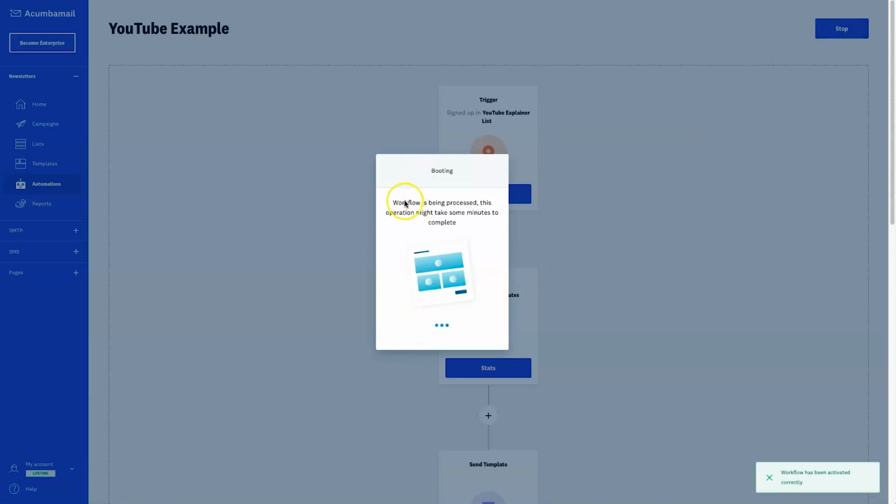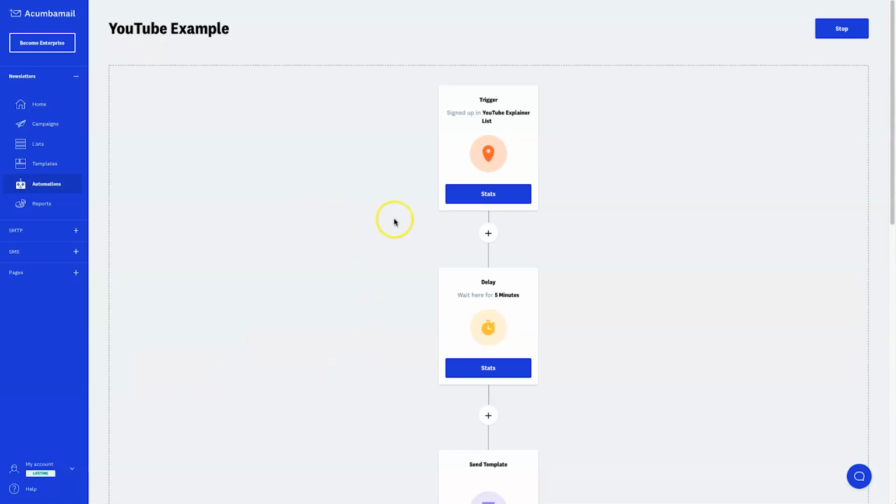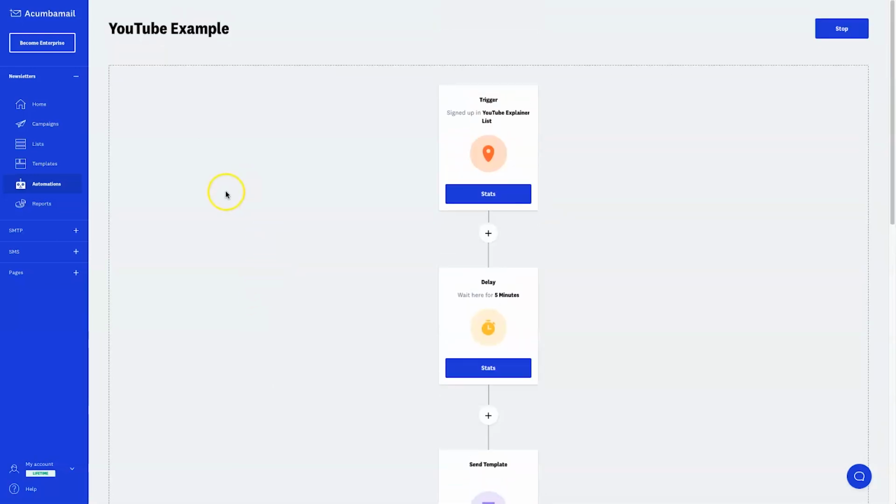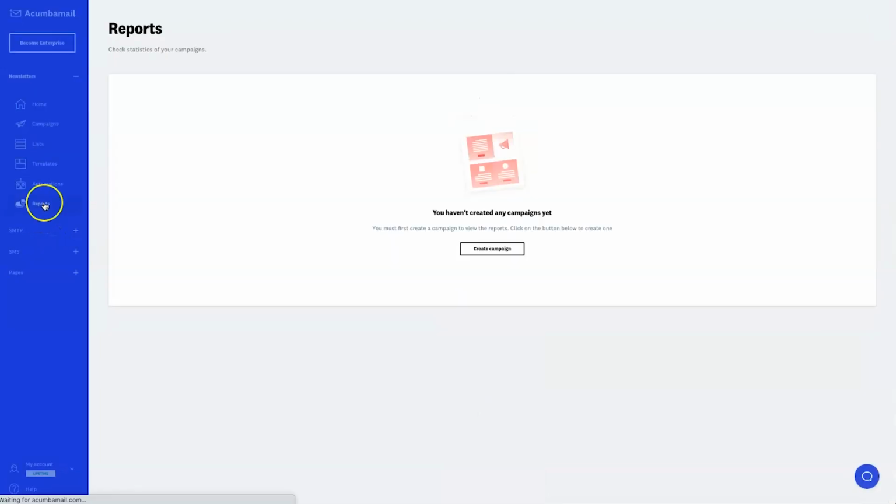Now the workflow is being processed, and this is going to take potentially like 30 seconds. It did last time anyway, so I'll pause the video and let you know how long it took. Okay, so that is all good to go. It is running. It took about a minute 10, so it wasn't too bad. It's probably longer than most other software out there. Regardless, it's working now, which is good. So that's automations.